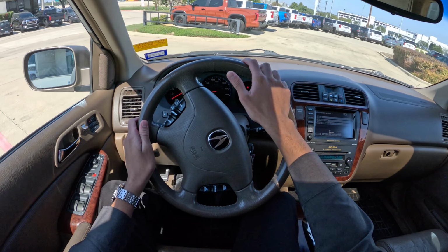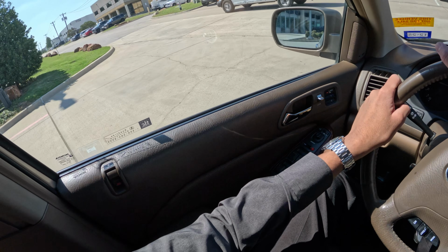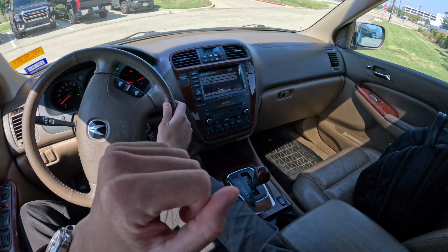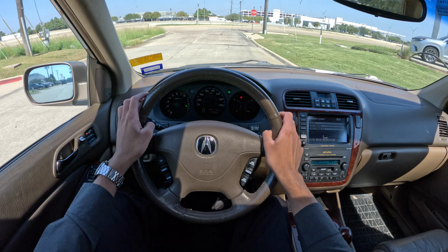And I love the heavy hydraulic steering in the 1st generation and 2nd generation MDX. And I believe Acura went to the electric power steering in the 3rd generation MDX.